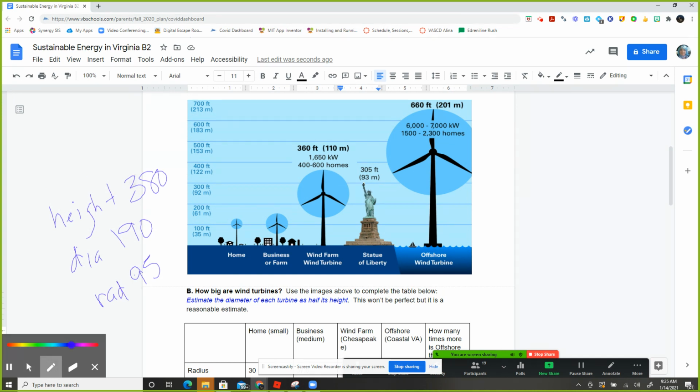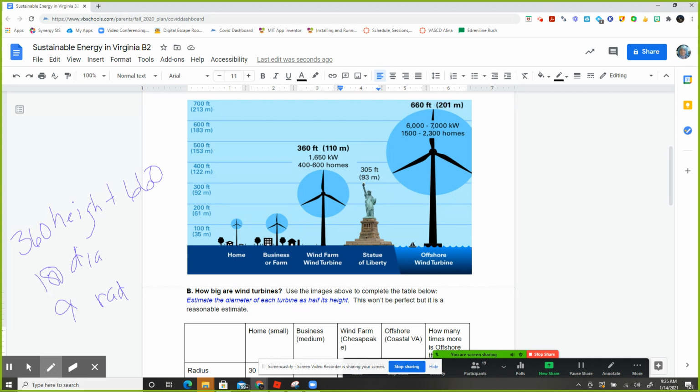660. Also, see the other one? I see that it says 360 feet, like right above it. I do. So our estimate was a little bit too tall. Do we want to modify that? Probably not. So if it's 360, then it's 180 and it's 90. So I'll scroll back down and we'll see if that matters.